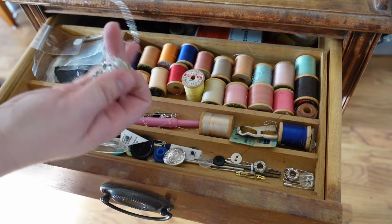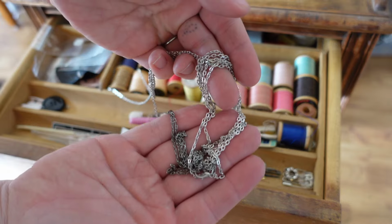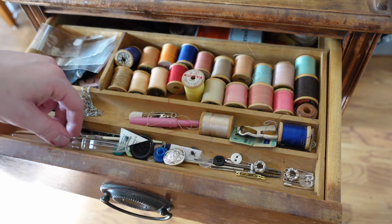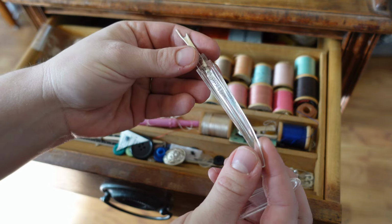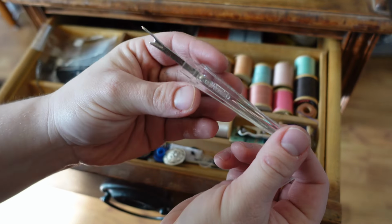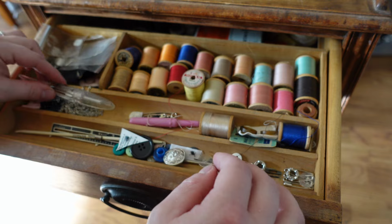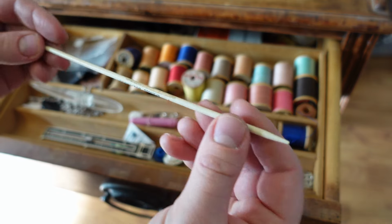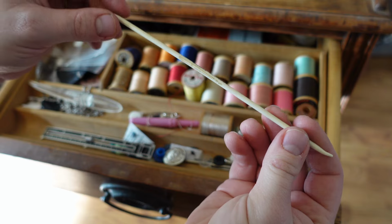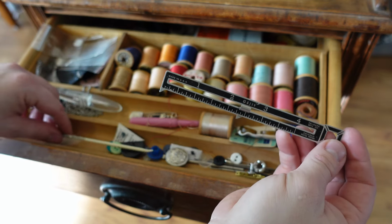Ooh, really, really long chain material. I wonder what she was doing with that. I have no idea what this would be for. But it's really, really long. That is a fancy schmancy seam ripper. Singer. That's really cool. West Germany, it says. That's really cool. Let's see. 7-inch Chester. I have no idea what this would be used for. Maybe to straighten out corners? I don't know. And then another gauge.